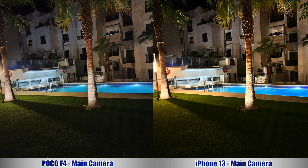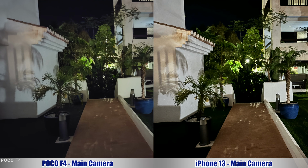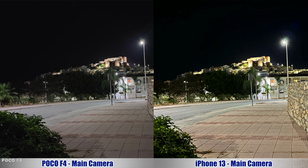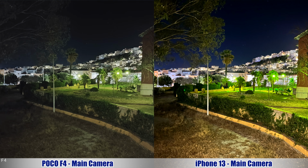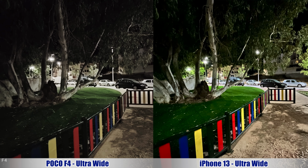Pretty much every single picture that I took with the iPhone 13, mostly wherever it's darker, is much better. So I guess it comes down to how much money you wanna spend and the quality of pictures at night that you wanna get. And the same kind of goes for the ultra-wide cameras and the night mode. Now, the iPhone 13 doesn't do great with that ultra-wide camera. That's been the case forever.